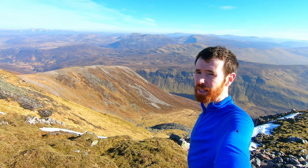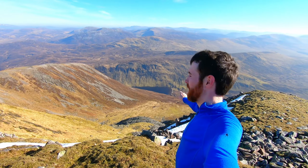I've made it to the north side of the mountain, and the reason I wanted to come here is because of the loch down there. That, ladies and gentlemen, is Loch Loch. That's right, Loch Loch. Does exactly what it says on the tin.